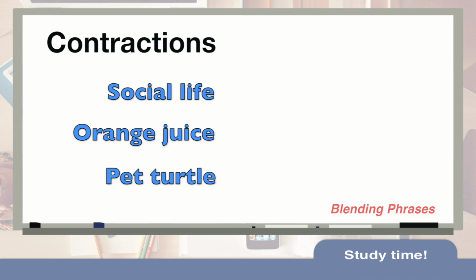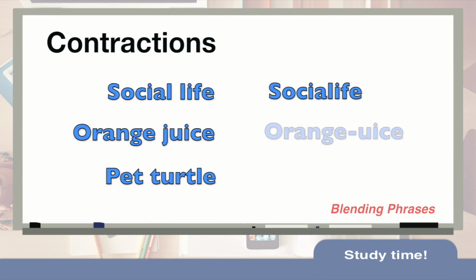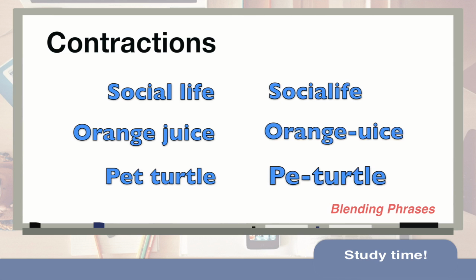So instead of social life, we say social life. Orange juice becomes orange juice. And pet turtle becomes pet turtle. It will take some time, but it's a great way to sound more natural, and maybe this is something that you could practice with your language exchange partner.